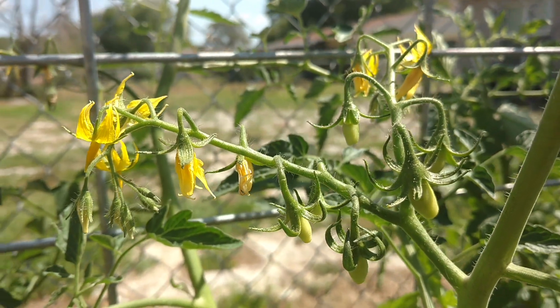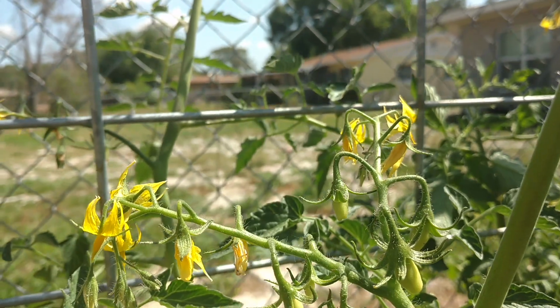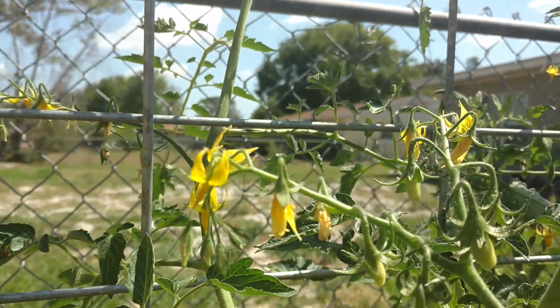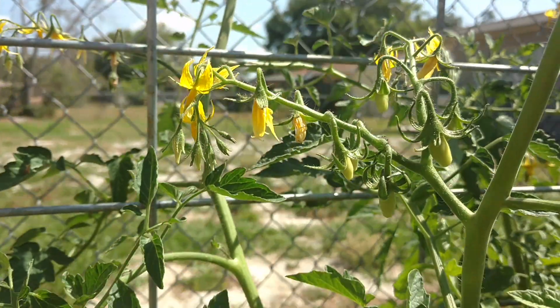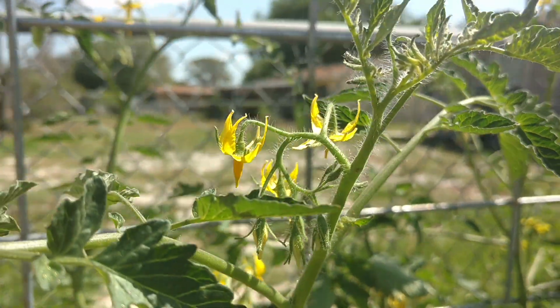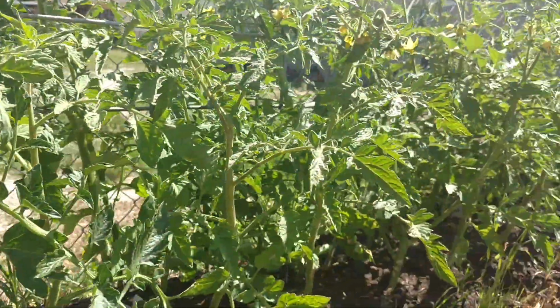I just wanted to show you the progress on my straw bale back to Eden raised bed tower garden. It's a mouthful. This is just one plant of many tomato plants, a little over 100 plants in these 5 straw bales here.